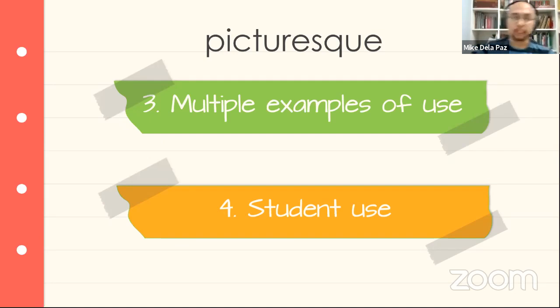Then, step number 3, you can give multiple examples of how it's used, especially if the word has a lot of uses. Okay? Kung iba-iba sila ng gamit. Kasi minsan, there's a tendency for the child to just base the definition of that word on how you used it. Kung isang sentence lang yung binigay mo, iisipin niya na yun lang yung gamit ng word, which is not going to be effective.